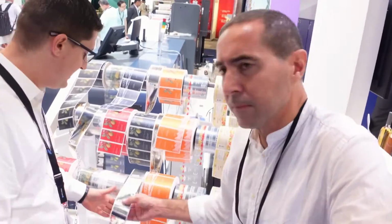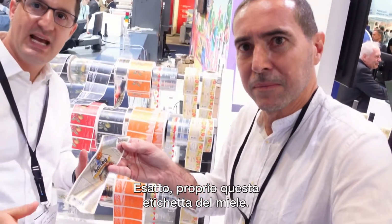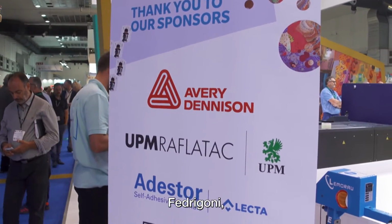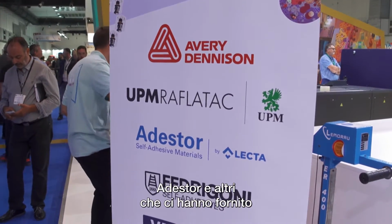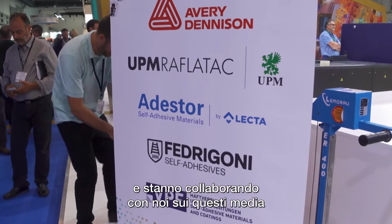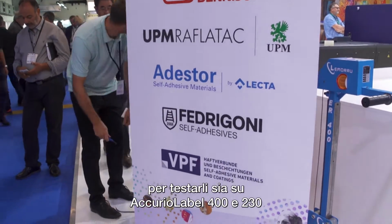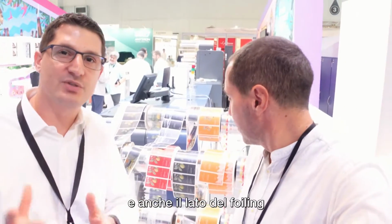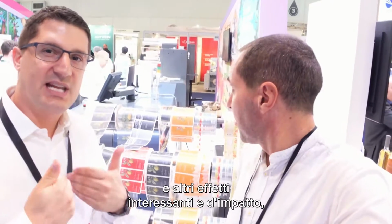We use this one here exactly, the honey one, and then we showcase with our media partners, being Avery Dennison, Fitagoni, Adesso, and others, that have provided us with this media and are partnering up with us to test it on both the AccurioLabel 400 and the 230, to be able not just to print but also to embellish, to do the UV varnish, 2D and 3D haptic effects, and also the foiling side of it, with gold foiling, silver foiling and other interesting impactful touches in order to embellish the final application, the final label.